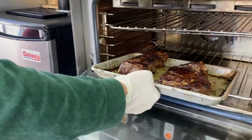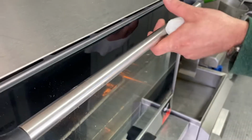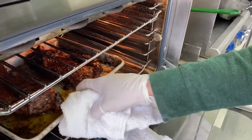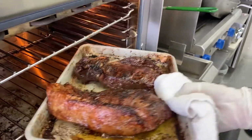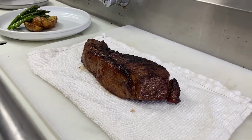All right, now I'm gonna take my steak off the grill. I'm gonna finish it in the oven at 400 degrees for about 5 or 6 minutes. Then I'm gonna pull it out of the oven and let it rest. I'm gonna set it on a towel, that way some of the juice and the blood comes out of the steak. And then I'm gonna slice it.